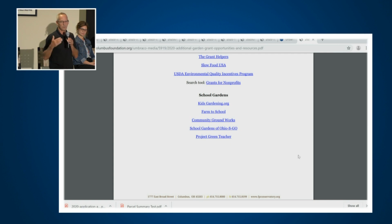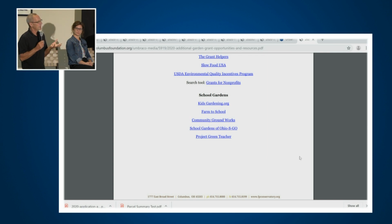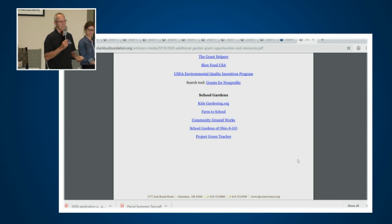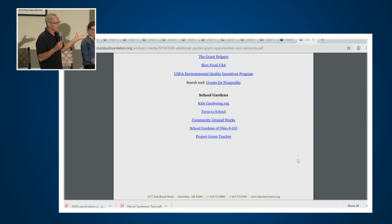Many of these will have other resources along with the grants, either grant writing tips or reporting tips. And I can't stress enough what we've all talked about tonight: documentation. Documentation is not just a process in the grant, it's a process in gardening. So we should be taking pictures of our gardens. We should have garden journals. We should be writing things down. I can't remember yesterday sometimes. Last year, I don't know.